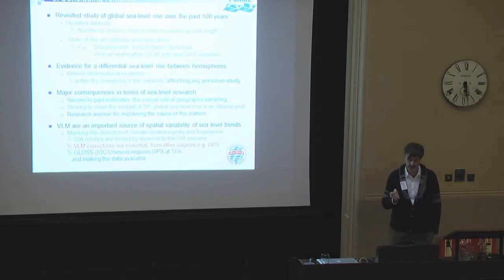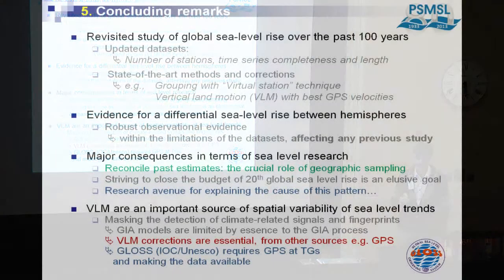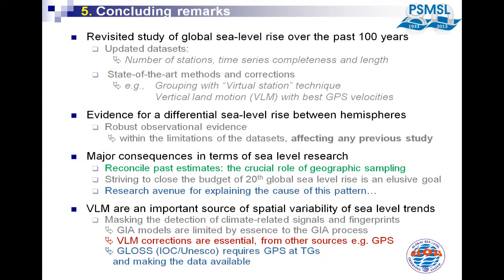So to conclude this presentation, I would say that vertical land movements are an important source of spatial variability in sea level trends from tide gauge records that may prevent detecting any climate signals or fingerprints, but they are also very important to understand what is happening at a given coastline, what are the processes for the relative sea level change that are observed along the coastlines.